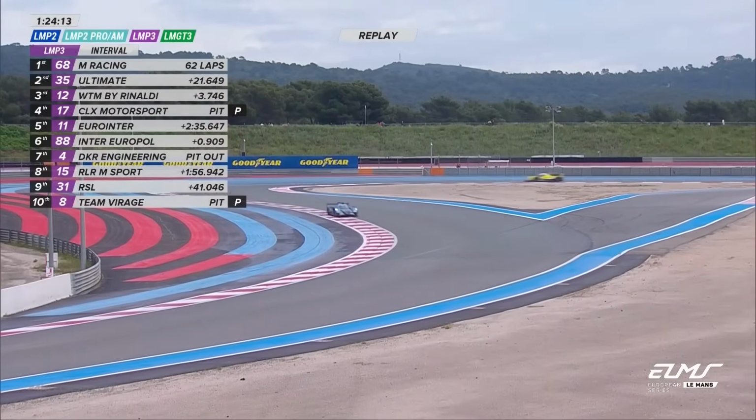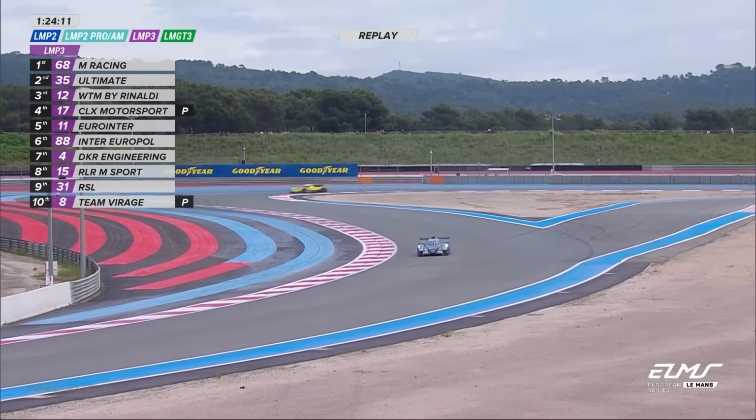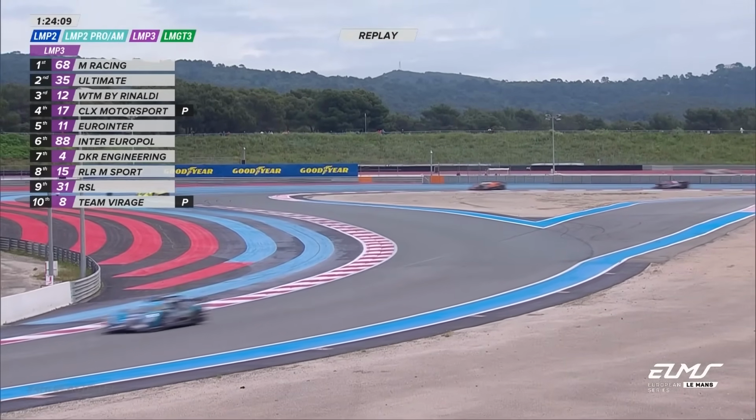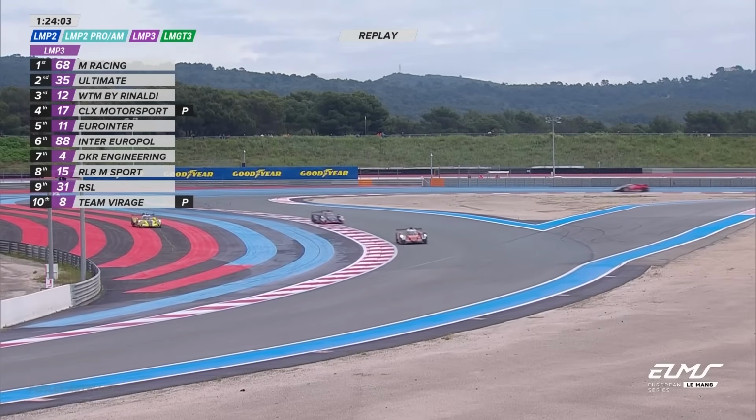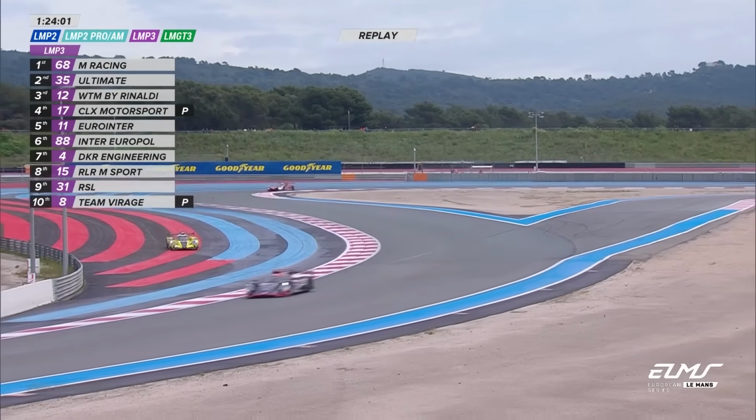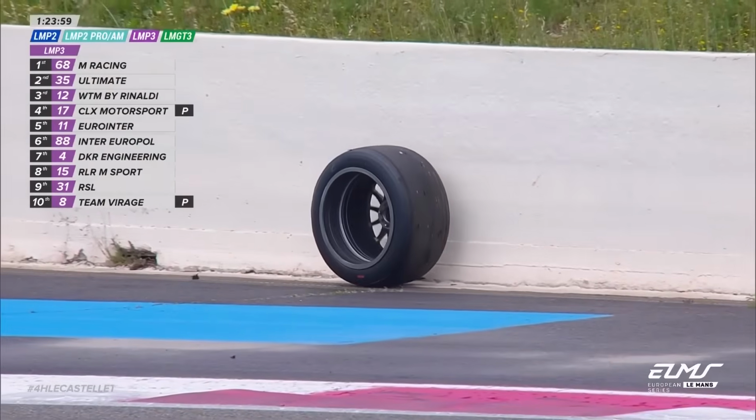So what car's that come from? It's the APR car? No, it's the 9. It's the 9 car that's led this race. Matteo Caroli, having just, I think, come out onto track, is back in with 3 wheels on the wagon.